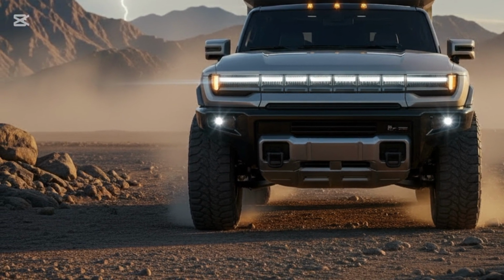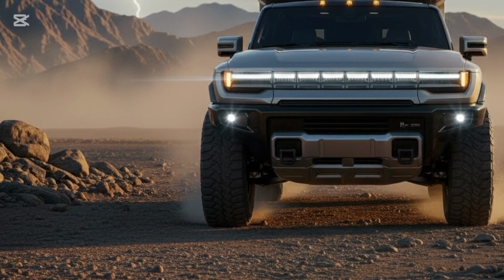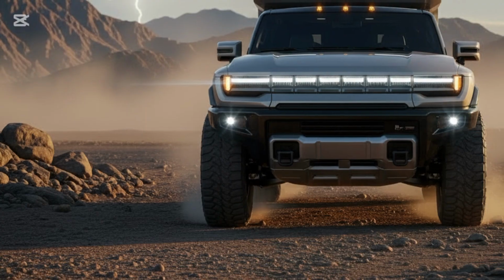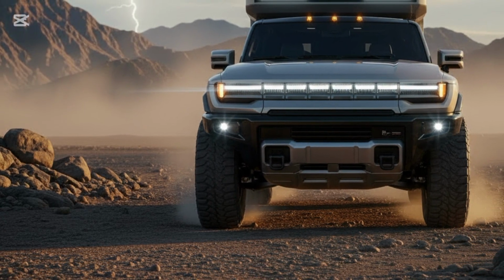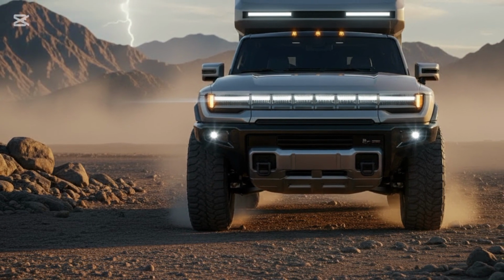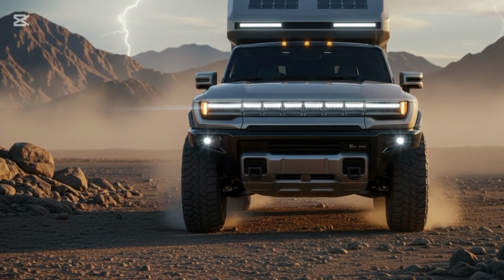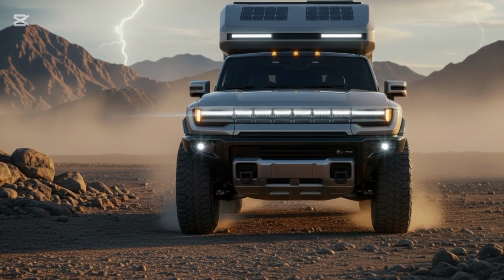Battery technology has evolved significantly for 2026. The Hummer EV camper is expected to feature an upgraded Ultium battery pack, offering improved energy density and thermal management. Range estimates vary based on configuration, but GM aims to deliver a balance between long-distance capability and extreme performance. Combined with regenerative braking and solar-assisted charging from the camper roof, this vehicle is built for extended off-grid journeys.